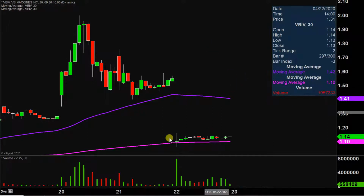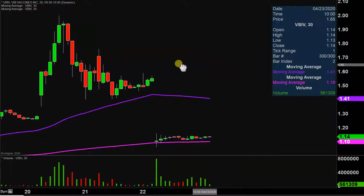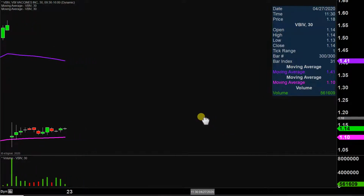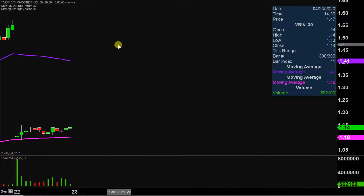But what I do want to do also, because I get it, it's hard to see what's going on because of the formatting of just how big the gap down was. So I'm going to move this way over here just so we can see a little bit easier the key levels to watch going forward.